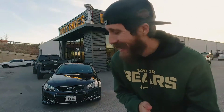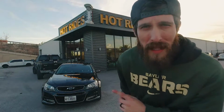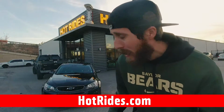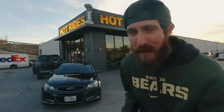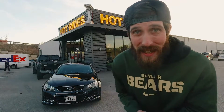Super stoked, really stoked. They were only made for about 4 years, and I believe this was a '17. I might be wrong on that, but if you want more information, go ahead and check out their website at hotrides.com. This particular one has a mild cam on it, and they come stock with a V8 LS3, so pretty dope. I don't know if you're in the highlight reel, the pricey sticker says like a turbo on it. This is not turboed. It would be pretty sweet if it was, but hey, that's it right there. So we're gonna go ahead and show that highlight reel, shall we?